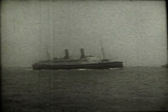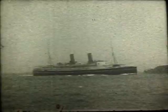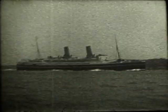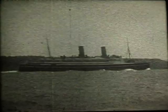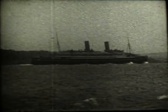Built by Brown of Clydebank as Duchess of Bedford for Canadian Pacific. She served as a troop ship during the war. After the war, she was named Empress of India and then renamed Empress of France in 1947. The film was taken in the late 1920s or early 1930s.